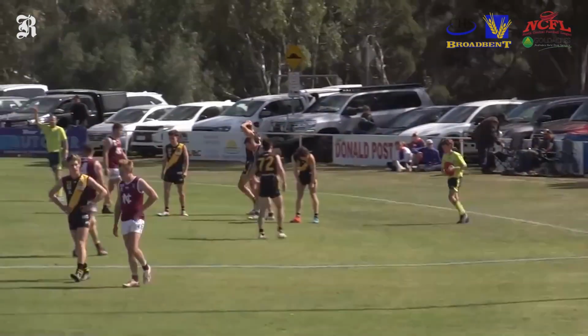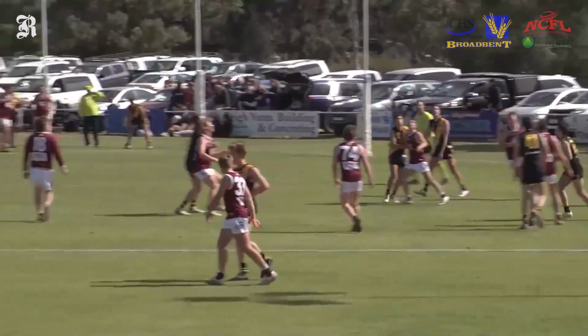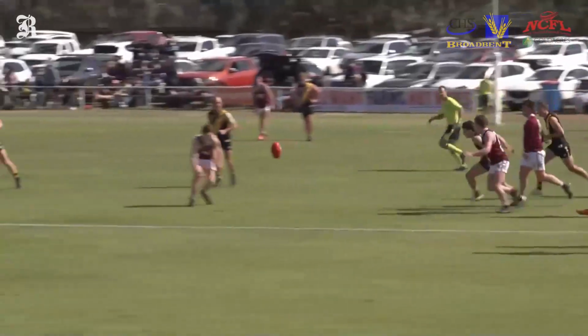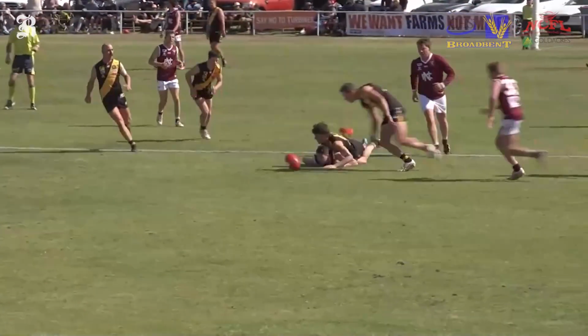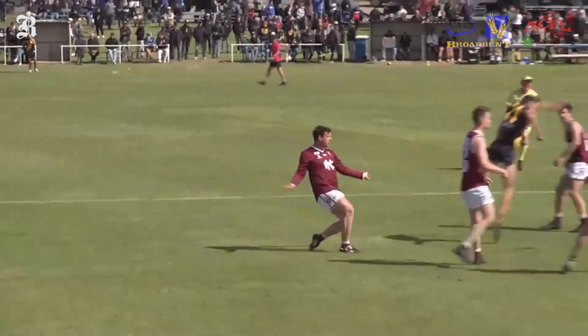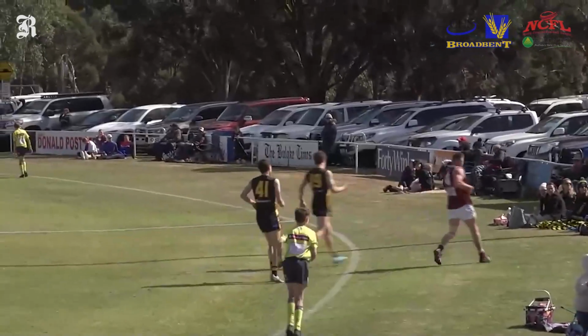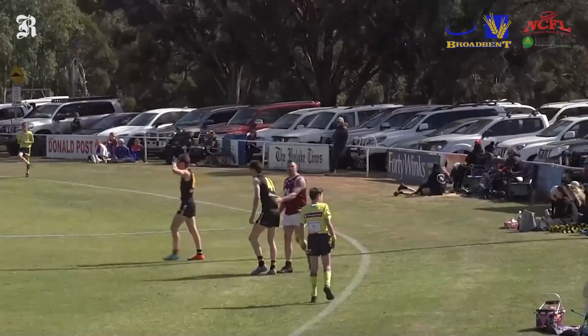So clock ticking down now, only about a minute left till Nullawil can lift the cup in a dominating performance here. So Sam Hogan in the ruck. Tap down, lands in Matty Hogan's hands here. He tosses it out. It goes Sea Lake's way, but only as far as the last roll of the dice. Tommy Fawcett, smart kick. Just make it look like you're trying to kick it to someone, but just kick it out of bounds. Yeah. Waste the clock away.